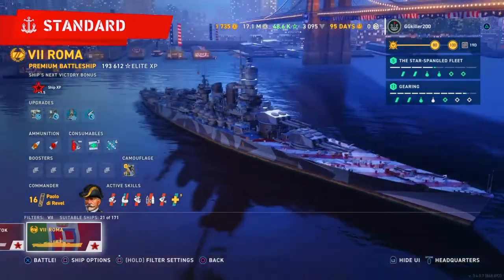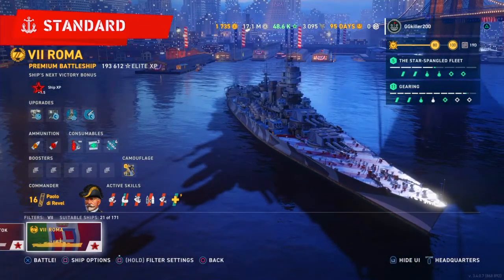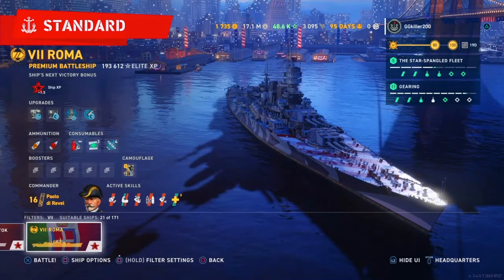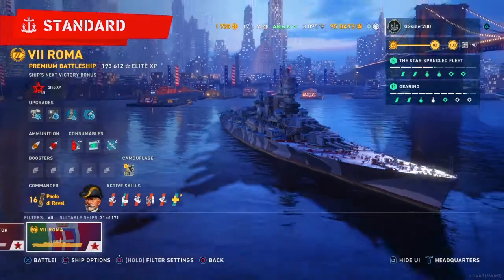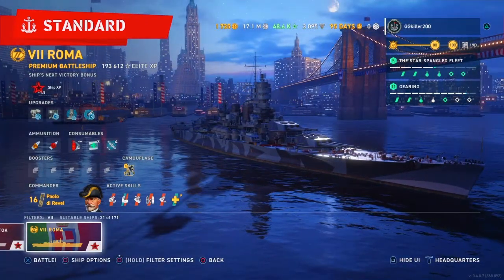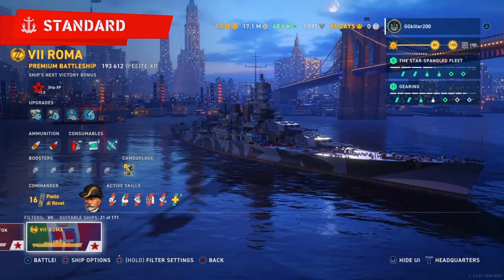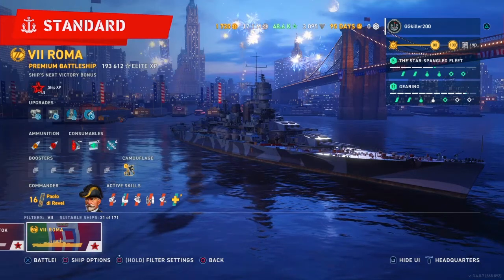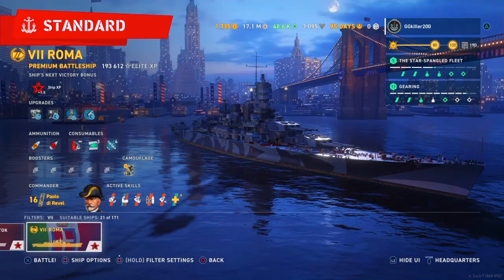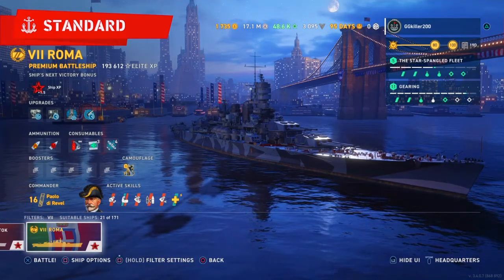Her other sisters, Vittorio Veneto and Littorio, are rather very popular for obvious reasons. Vittorio Veneto being the one that ran away at Cape Matapan and was so far even hunted into the Mediterranean. Littorio got attacked at Taranto with most of the Italian fleet. Now, in terms of history, I could go on for Roma in even greater detail in another video if so needed. But that's so far all I know in terms of history for Roma.